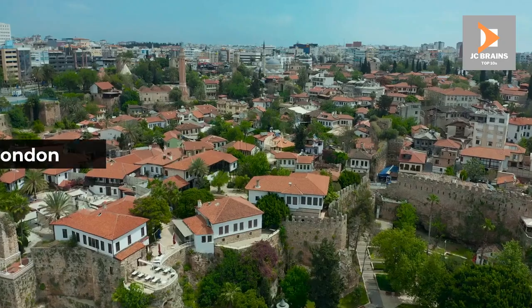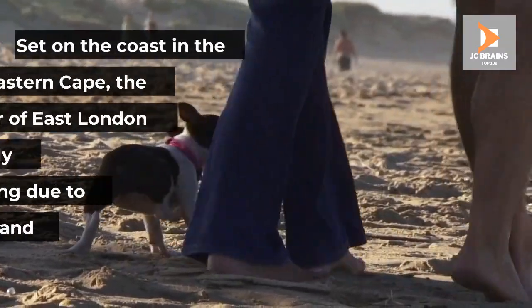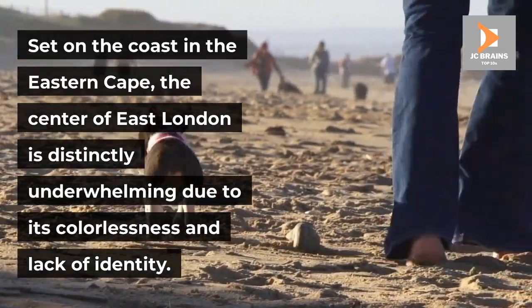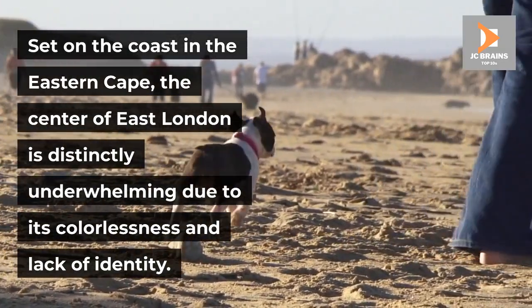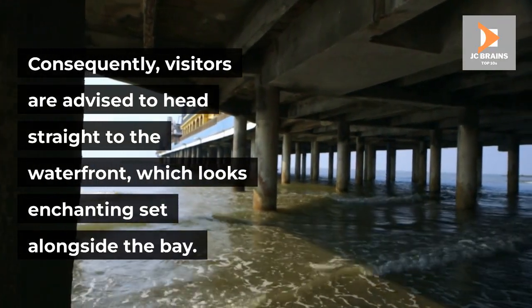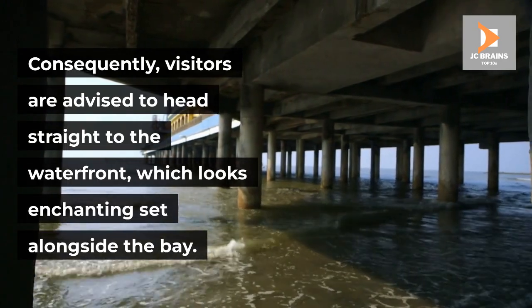8. East London. Set on the coast in the Eastern Cape, the center of East London is distinctly underwhelming due to its colorlessness and lack of identity. Consequently, visitors are advised to head straight to the waterfront, which looks enchanting set alongside the bay.